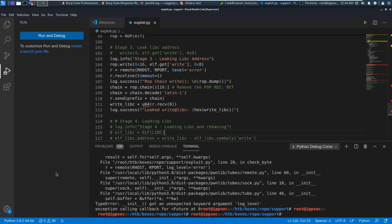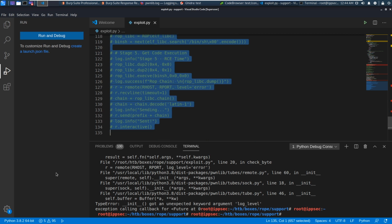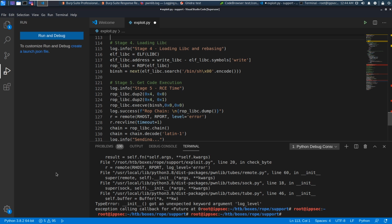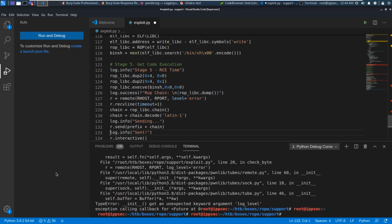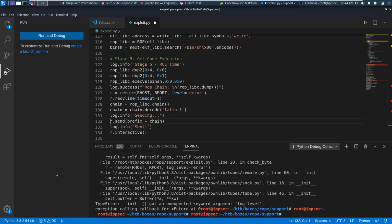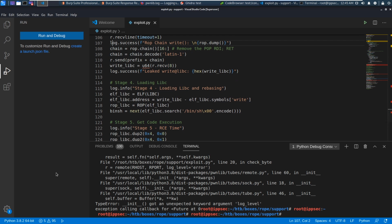So this next one is going to be a little bit trickier. So let's uncomment everything. And where's chain? We don't have to send this ever, so we can just comment that out. And we are already printing this ROP chain, so we can remove that one.